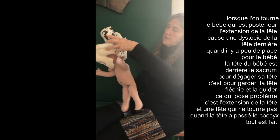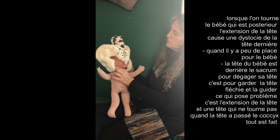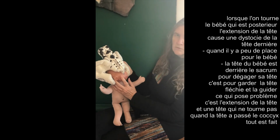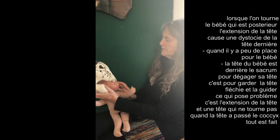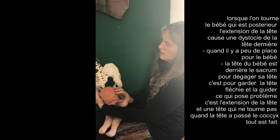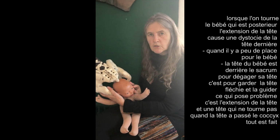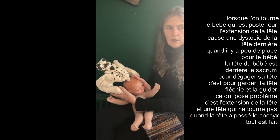Sometimes it's because the baby is coming down on the sacrum like this, and so what you have to do is get it away from the sacrum to get it turned. And then sometimes you're bringing this down here and bringing the whole head down here. But what is amazing is whatever you go to grab, you will find that it works. Whatever works. And often it's just more like a soft voice.